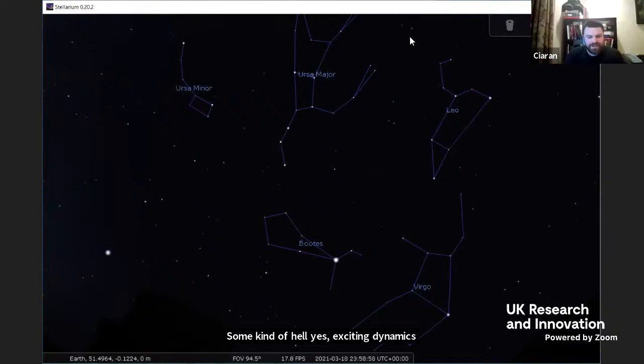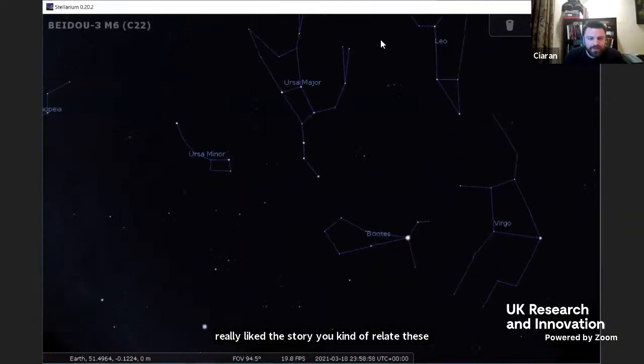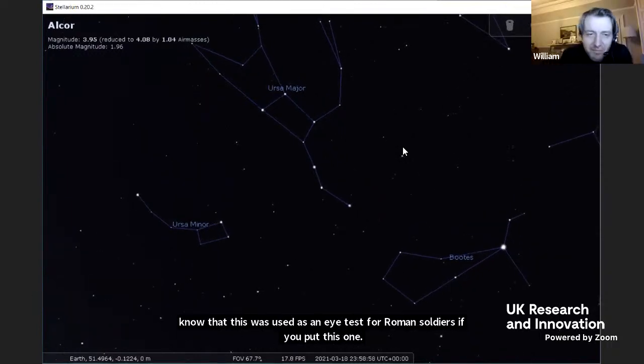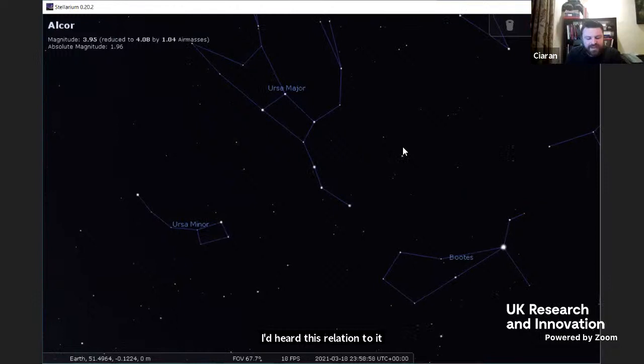So actually, one thing I just wanted to show, because I really like the story related to these binaries, is this star here. Oh, I need to do my drawing. So the middle of the plow's handle. This star is called Mizar. And I don't know whether the story is true. I don't know if you know that this was used as an eye test for Roman soldiers. Have you heard this one? I'd heard this in relation to Pleiades. Yeah, I have a suspicion it's not true, but I really like the story anyway.